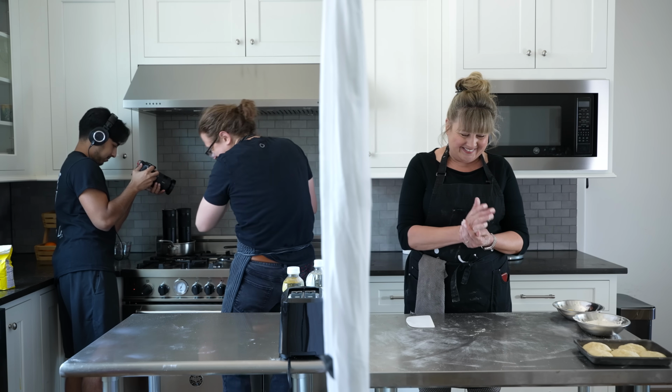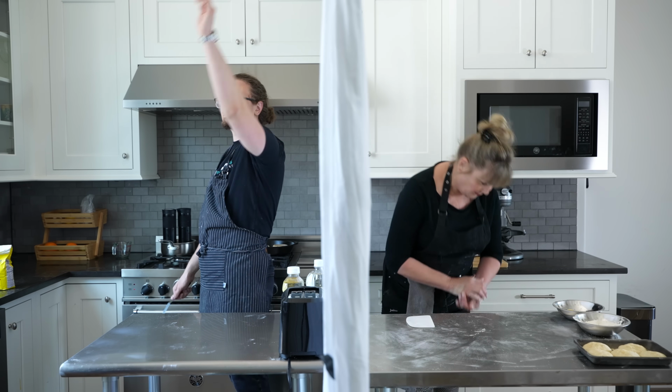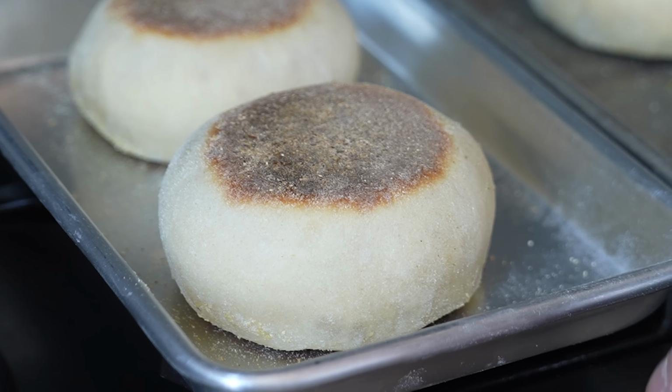Yeah, look, God damn it. Why is this hood vent at this height? Don't use the Lord's name in vain. 45-foot ceilings, but they put the hood vent 2 inches above the stove. Look at that. I mean, you made some behemoth ones.